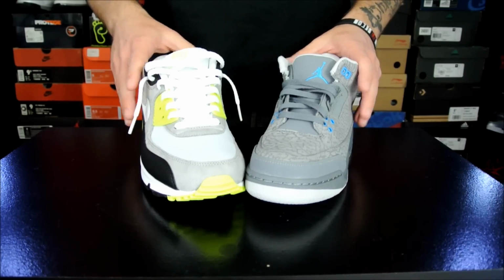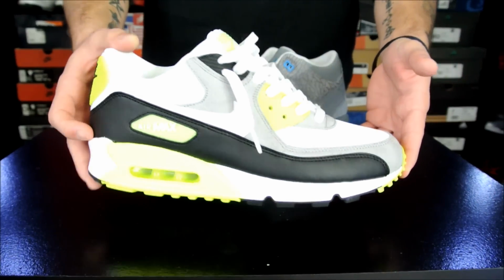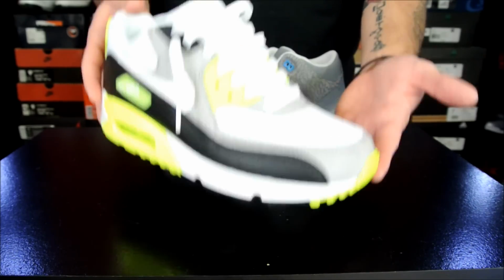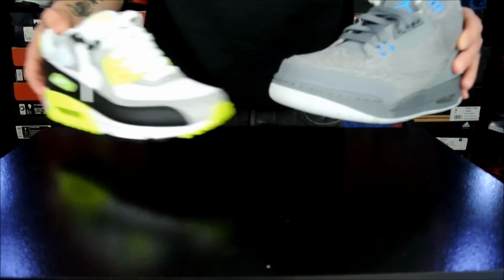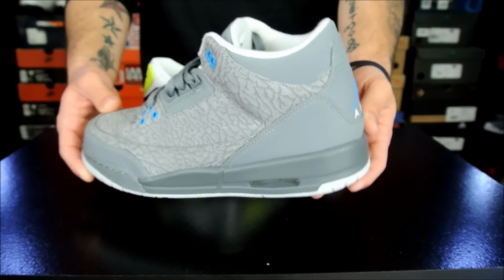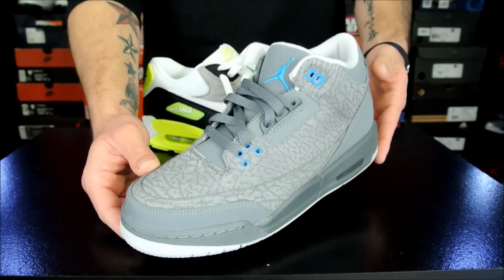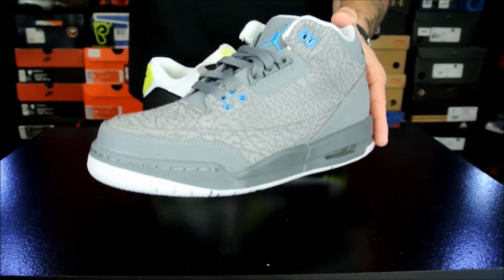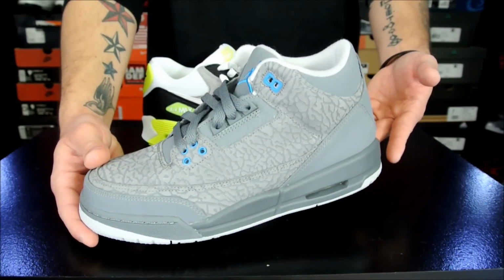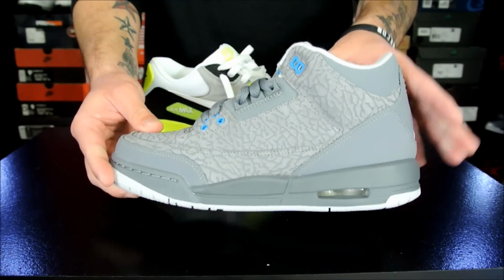And basically, this is what I got. I picked these up for myself. This is my first pair of Air Max 90s, and I got these for below retail over at a Nike outlet. And then these guys here, I got from my cousin. She is into Jordans. She's young. She doesn't have a lot of money. She's trying to hustle and things like that. So when I saw these in her size, I just grabbed them for her, and I will send them to her later after I'm done with this video.